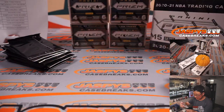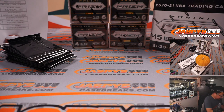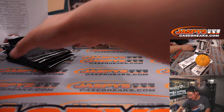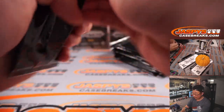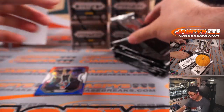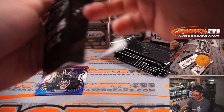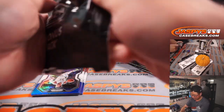Alright, that was the first of the cello packs. Here are your bonus packs. These are the red, white, and blues. So any of the top tier rookies in red, white, and blue. Obviously, these are inserts, so these will all ship. You definitely want to see some of the top rookies in the red, white, and blue.